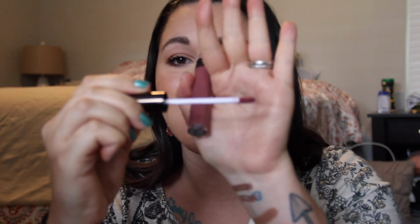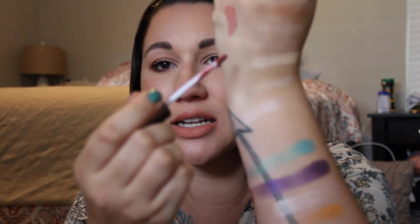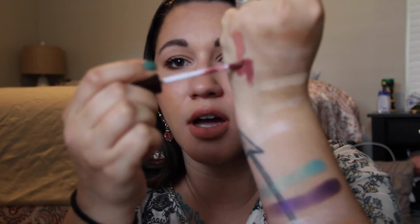So this is my last favorite. We're done. Yay! This is the Ofra Liquid Lipstick in Tuscany. It has just a regular doe foot applicator. But, and I know this is more of a fall kind of shade, it is just so pretty. It is kind of a dusty pinky red, and it is so pretty. And Ofra liquid lipsticks are one of my favorite formulas for liquid lipsticks. They don't dry your lips out, and they feel really comfortable on your lips. So yeah, we're done. Yay!